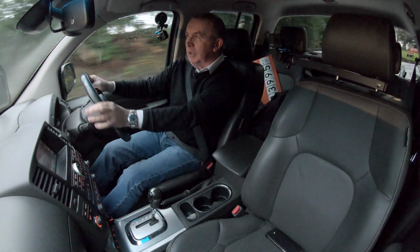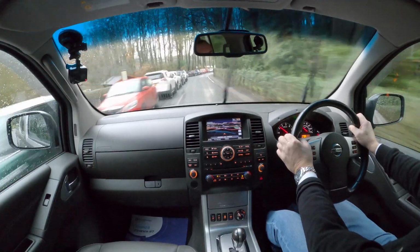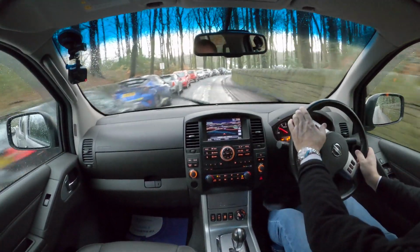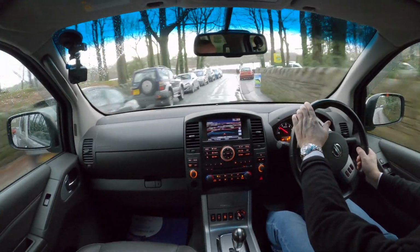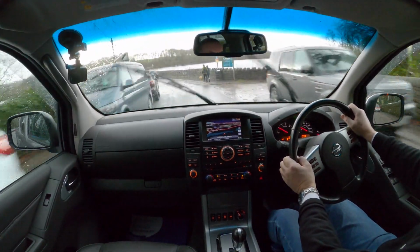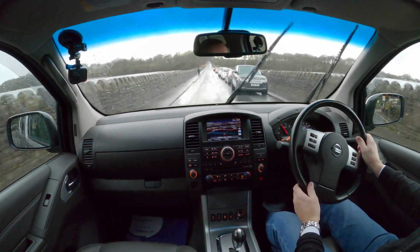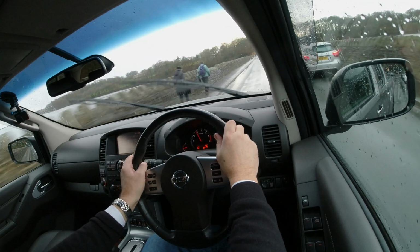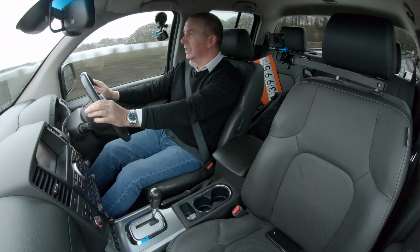If I meet anybody coming the other way here, I'm going to be struggling with all these cars. I don't know what's going on here. Blimey. Reservoirs are full, almost to bursting. I've never seen them that high.